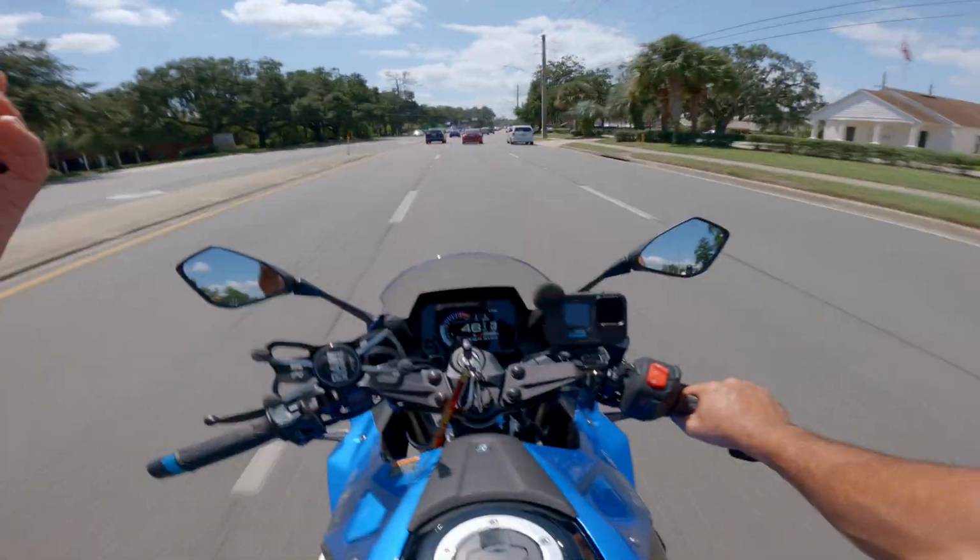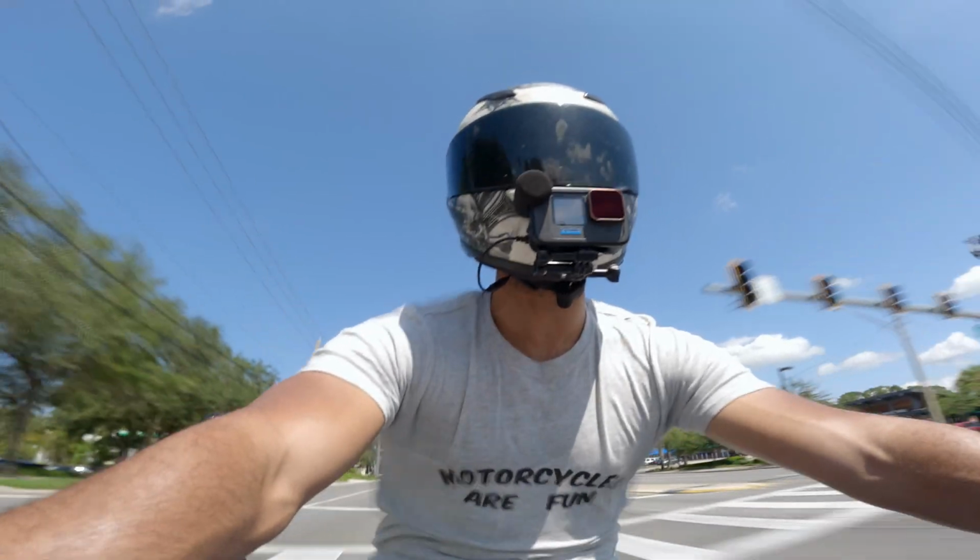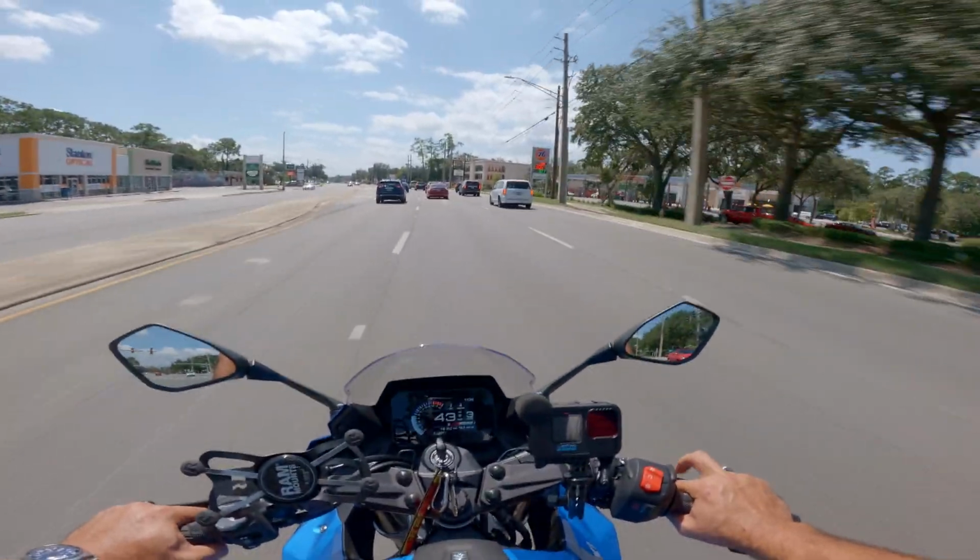The lever input is light to the point where you wouldn't think that it grabs as good as it does, and a lot of times upgraded brake pads help with that initial bite. So it may not be the master cylinders themselves, it may just be the pads themselves have a little bit of up front squish.